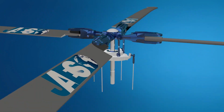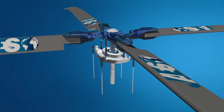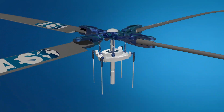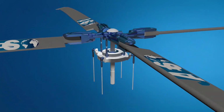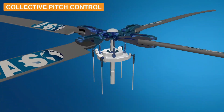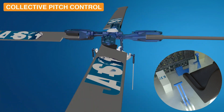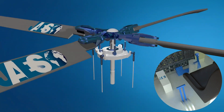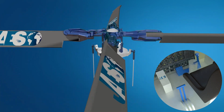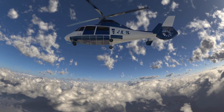A bearing placed between the bottom and the top swash plate ensures that the latter is able to follow all the motion of the bottom swash plate, while at the same time it can rotate along with the rotor shaft. As the collective pitch control is raised by the pilot, which is the lever usually located on the left side of his seat, there is a simultaneous and equal increase in pitch angle of all main rotor blades. As it is lowered, there is a simultaneous and equal decrease in pitch angle.